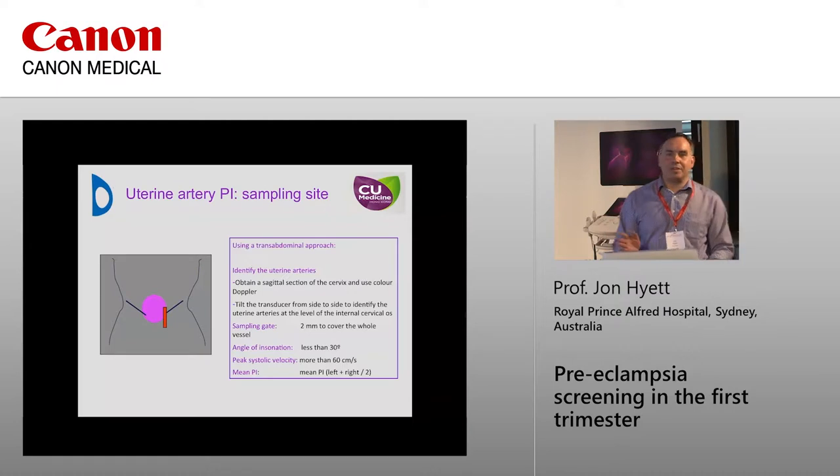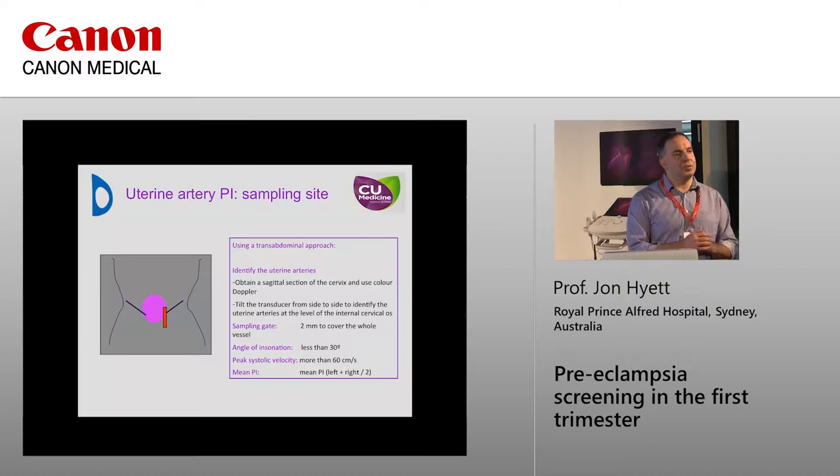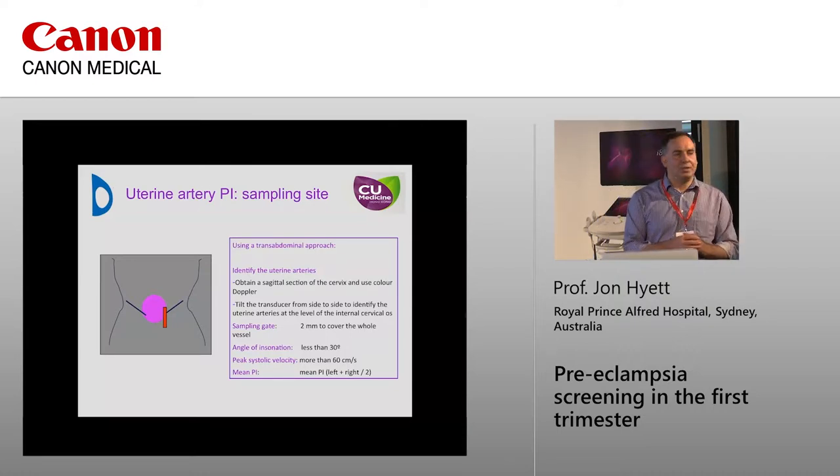So in the first trimester, we want to make sure that we standardize the technique, and it's very different to the technique that we use in the second trimester. And in fact, if you apply the second trimester approach, I'll try and demonstrate this in a few minutes, you'll find that you get very different values of measurement.